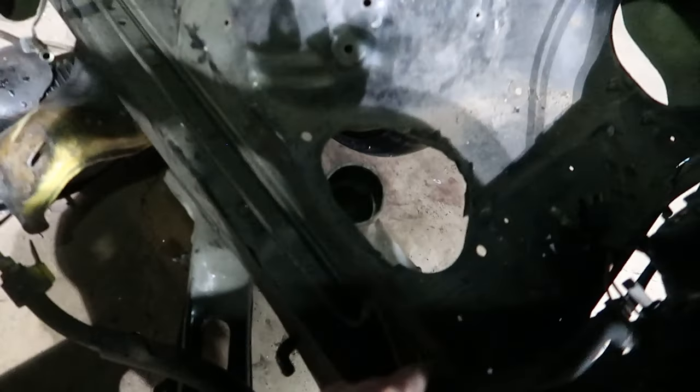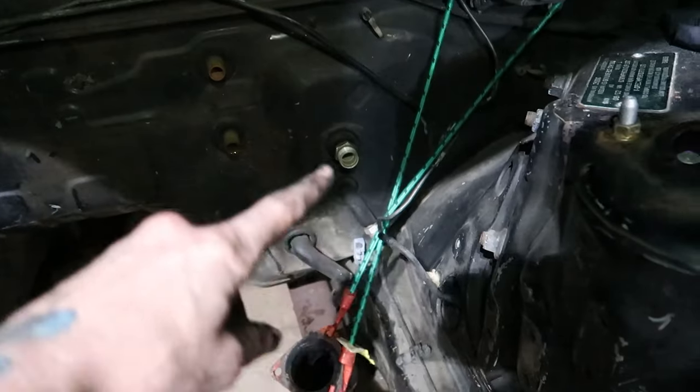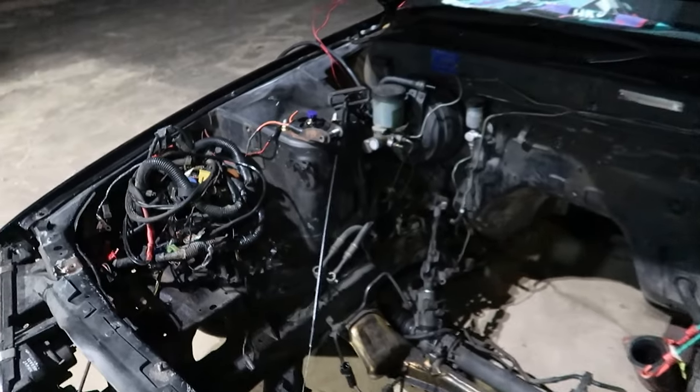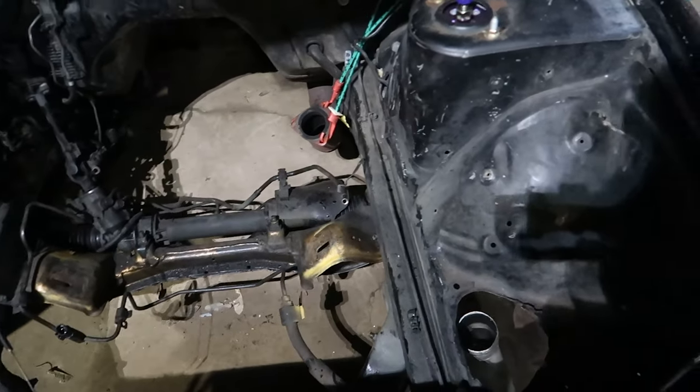We also have some little lines here we're going to pull off. So this guy here is the charcoal canister line for that one. It goes to the fuel tank, comes down across. Again, just more junky lines in the engine bay. Just get rid of some of that stuff. And then hopefully tomorrow we can smash the engine bay with a pressure washer.